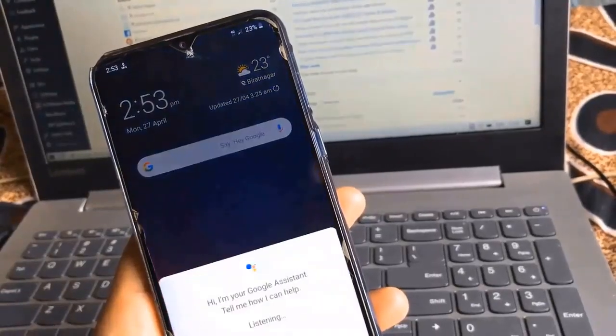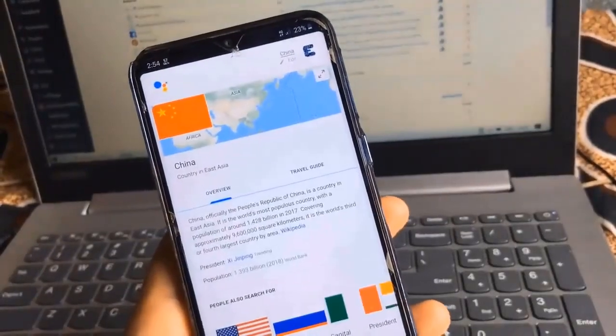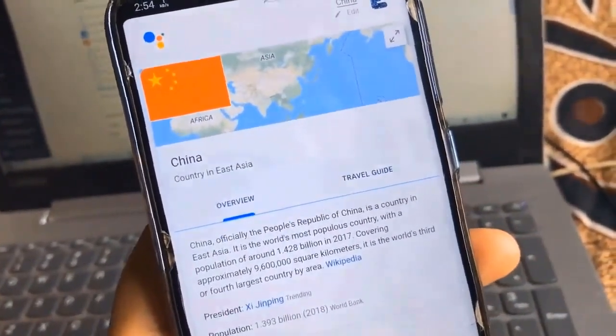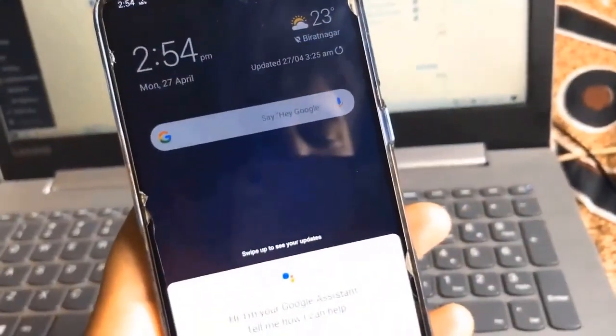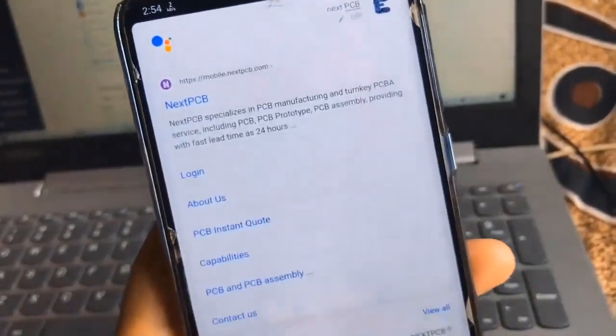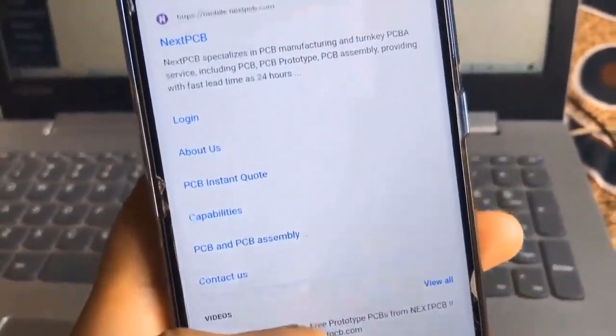Hey Google, where is the biggest PCB industry in the world? The biggest PCB industry in the world is in China. Which is the biggest PCB manufacturing company in China? NextPCB is one of the biggest and best PCB manufacturing companies in China.